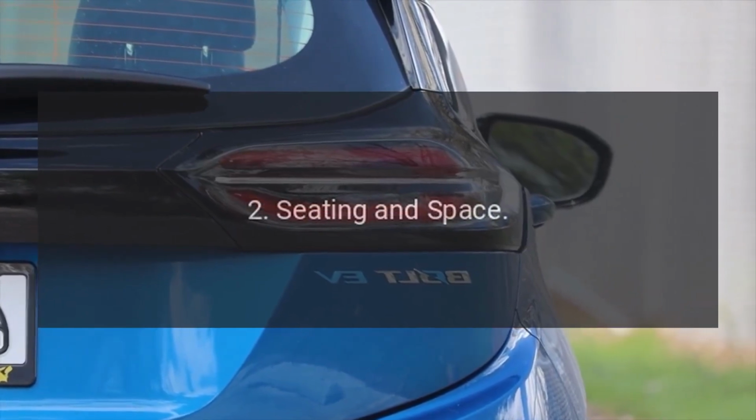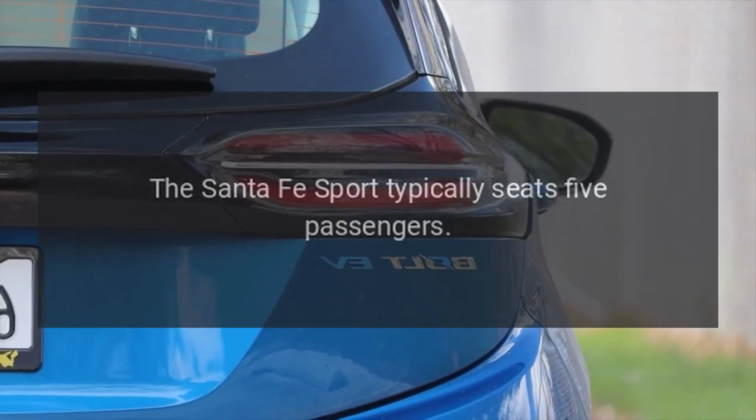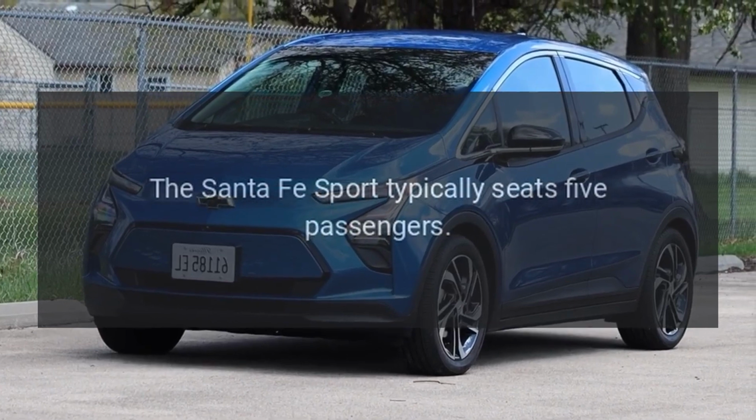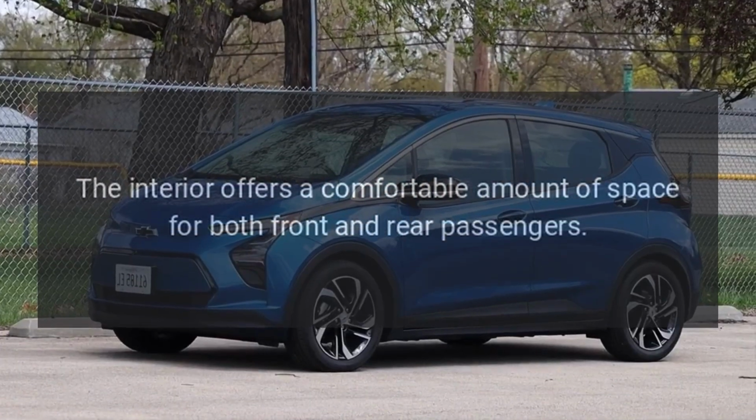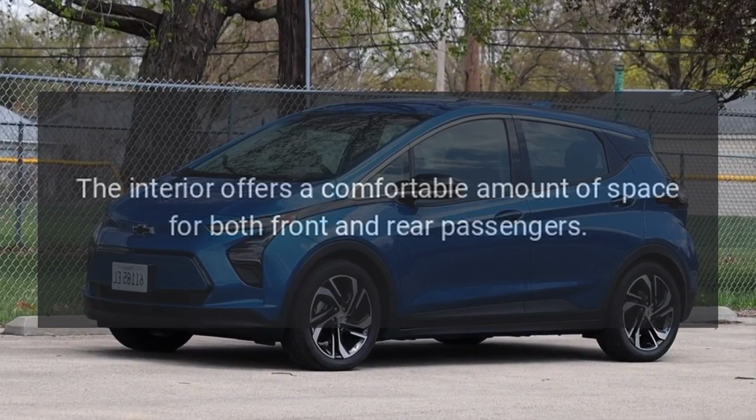2. Seating and space. The Santa Fe Sport typically seats 5 passengers. The interior offers a comfortable amount of space for both front and rear passengers.